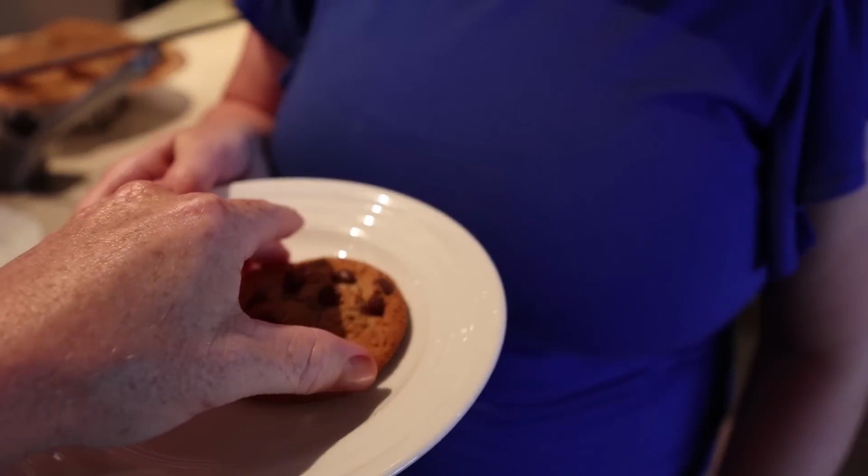Just say those are the best cookies I've ever had on any cruise.